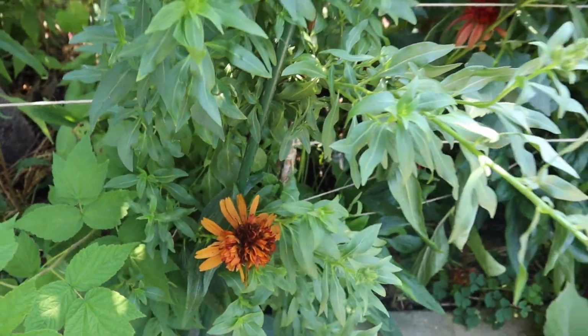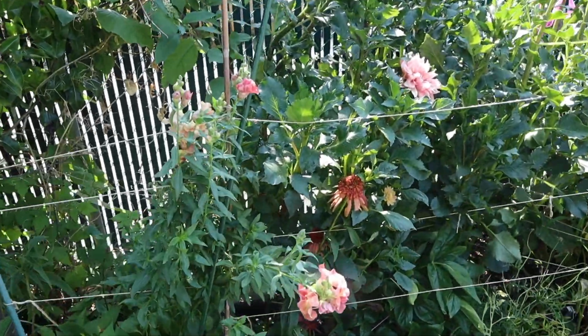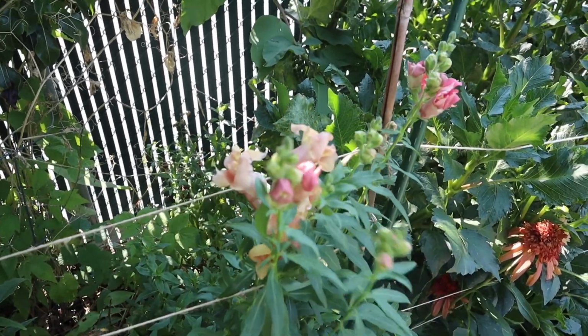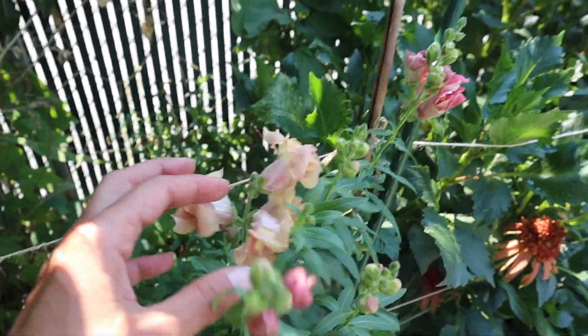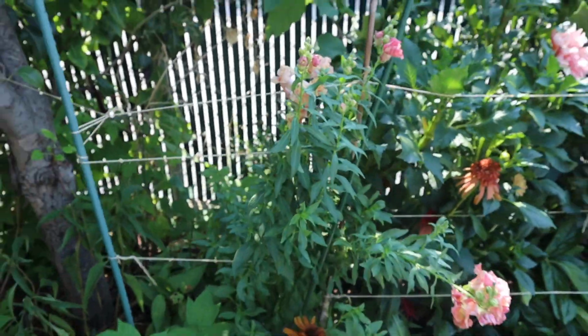Maybe the birds will come eat the seeds, or I can maybe try to save the seeds for next year. I'm not sure. And the snapdragons here, it's a bit too hot for them, but they look to have been getting a new flush or coming back to life. They're looking nice and green back there, so let's see what happens.